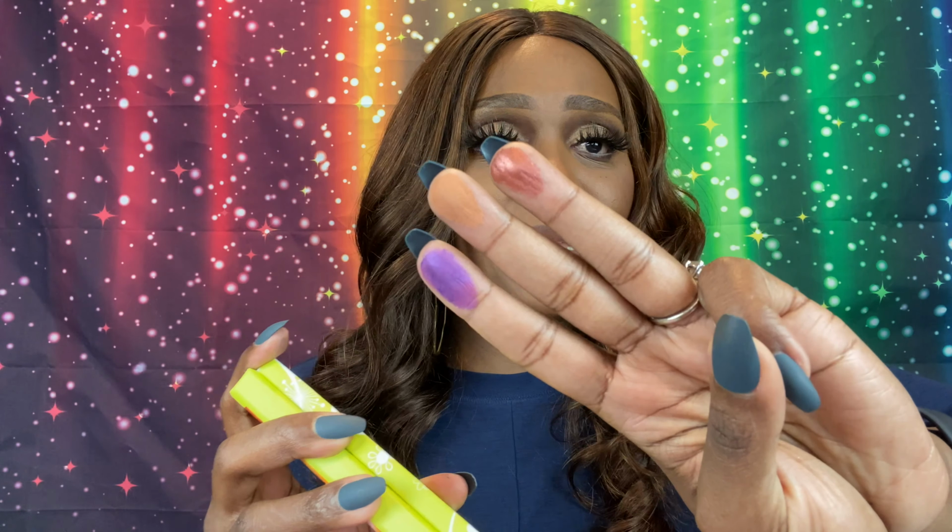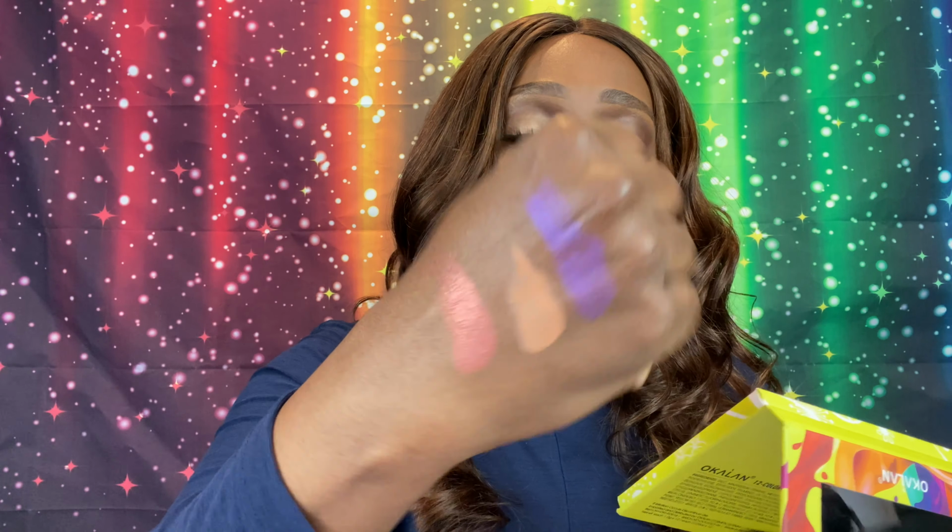I have to swatch it. I have to swatch this purple. Ooh, my goodness, look at that. Those are the shades right there. Oh, I cannot wait to use this palette. Now, I know I always have a hard time finding O'Kellen's products online because I think it's like a wholesale company, but I love this palette. The colors are gorgeous. Wow, I love it.